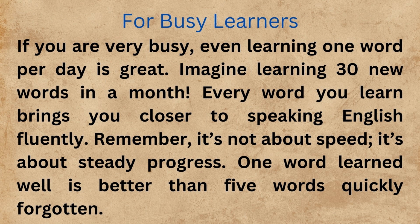For busy learners. If you are very busy, even learning 1 word per day is great. Imagine learning 30 new words in a month. Every word you learn brings you closer to speaking English fluently. Remember, it's not about speed. It's about steady progress. 1 word learned well is better than 5 words quickly forgotten.